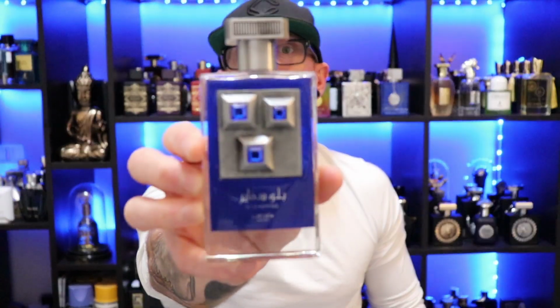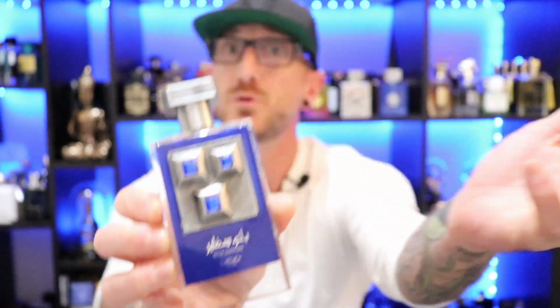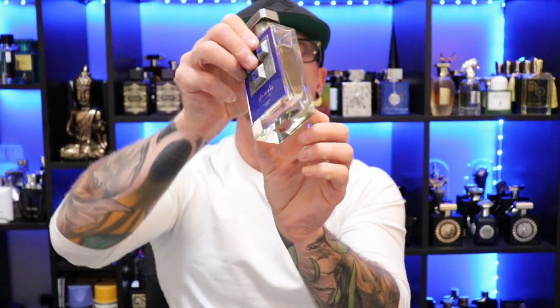Bottle on this, pretty straightforward rectangular bottle, but it does have these interesting blue sapphire style gems sitting up front in a nice metal. That's not a cheapy plastic, that is an actual metal, and it does have a nice thick base to it. The cap is a heavy metal cap as well, so there's no cheapy plastics going on in there. And the atomizer is a nice atomizer, good distribution, good puffs off of this one. So overall for $35, $40, presentation very well done.